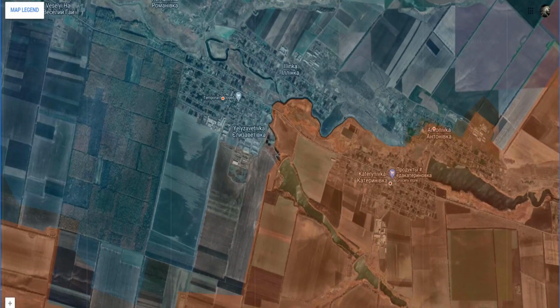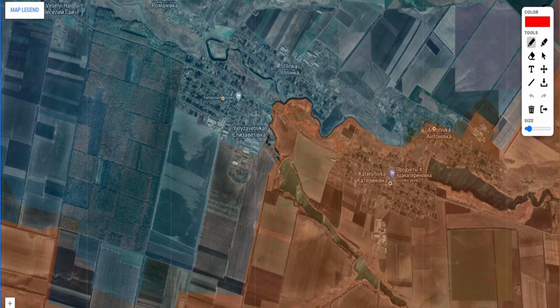Along with this, a lot of sources are saying the Russians are in the eastern outskirts of Yesenivka here. We have geolocated footage of the Russians being here, so they probably have taken these fields to the south of this little river that does defend Yasenivka. But some sources are saying the Russians who have been attacking through these fields have reached these farms and this area and have captured this area here. But we have no geolocated footage as of yet.